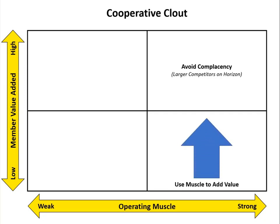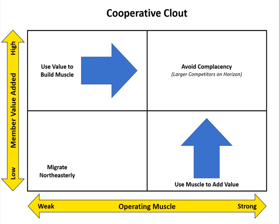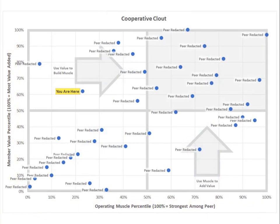Lower right-hand quadrant, what do we want to do? Take some of that muscle. Maybe we can use it to add value. If we're in the value quadrant, can we use some of that to build some muscle? And if I find myself in the lower left-hand quadrant, is it possible to start to make a progression to migrate, if you will, northeasterly, improving a little bit of those at the same time?